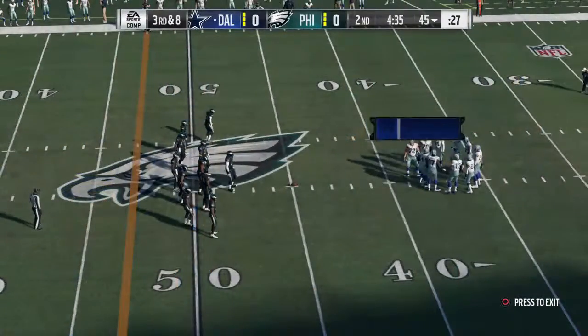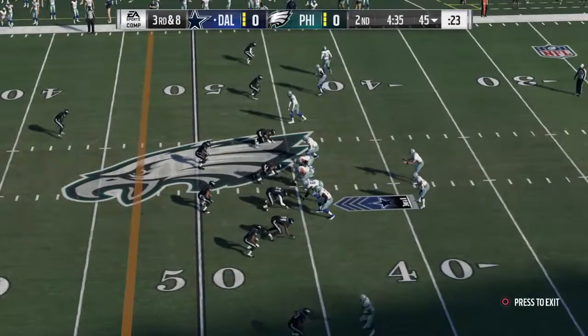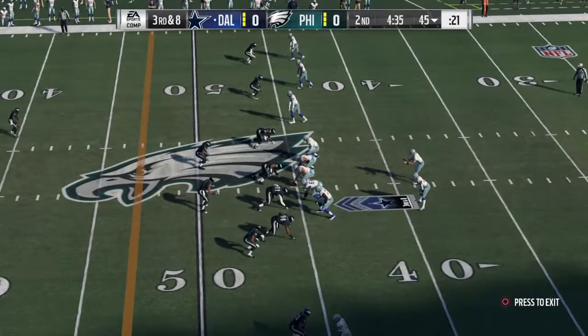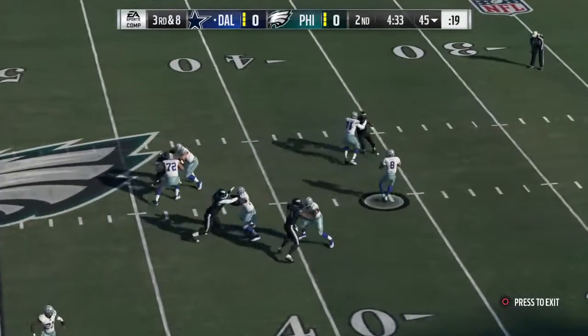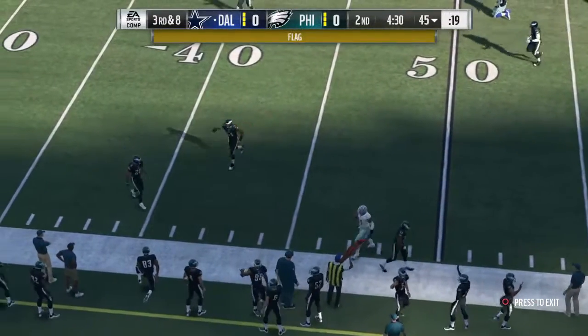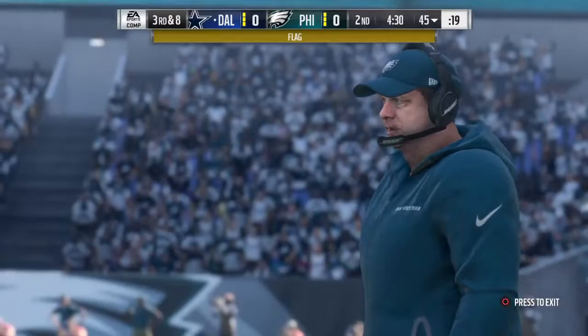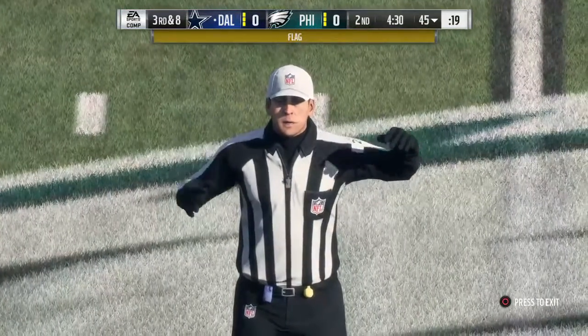The Cowboys on third down. They've only converted once in 4 tries. This is 3rd and 8. Looking to throw. A dump off to Elliott. And he's able to take it across midfield before going out of bounds. Illegal touching. Offense.